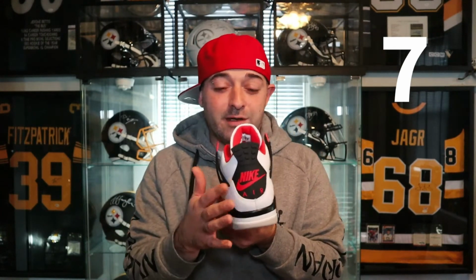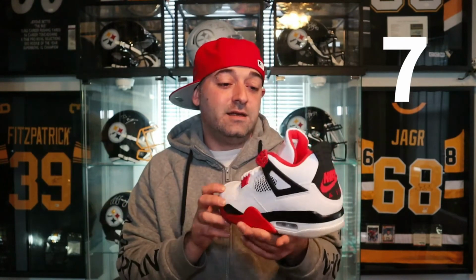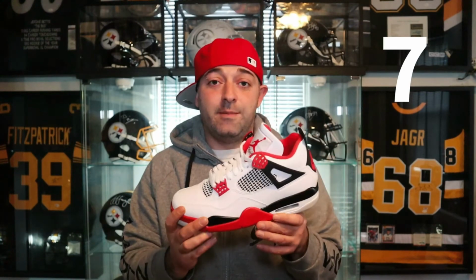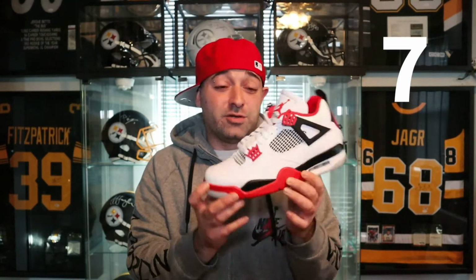But this is a sneaker that I really wanted. Definitely an OG throwback to 1989 whenever this originally came out, and this was something that I really wanted to have in my collection, whether I got it on the shock drop or not. And it would be higher on my list, guys, if they did a little bit better job as far as workmanship.